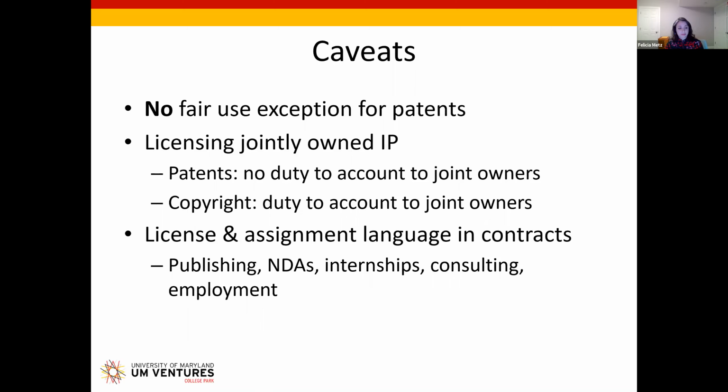You might be given NDAs to sign if you're consulting agreements. If you're a student, once you go and work at a company, read what you're signing. I always read what I sign. And if you're not sure what something means, ask that question, because oftentimes companies might put IP assignment language in non-disclosure agreements. Publishing agreements, you have to be careful too.